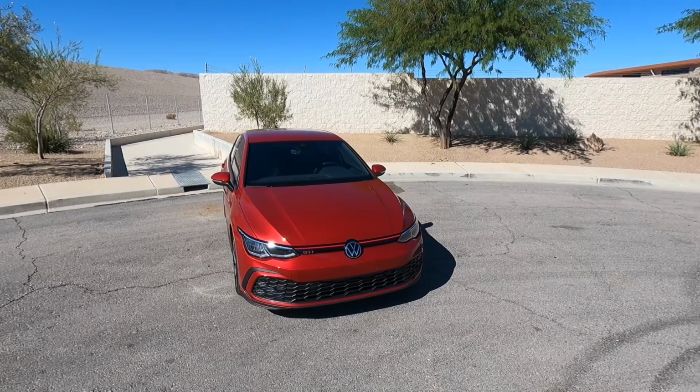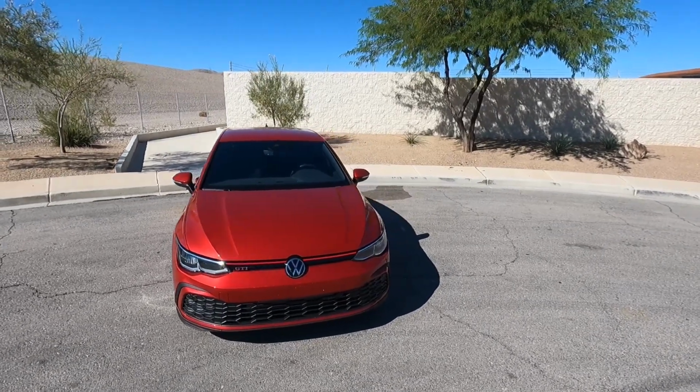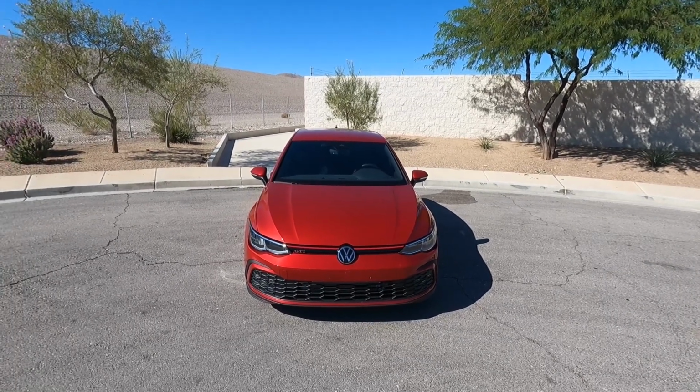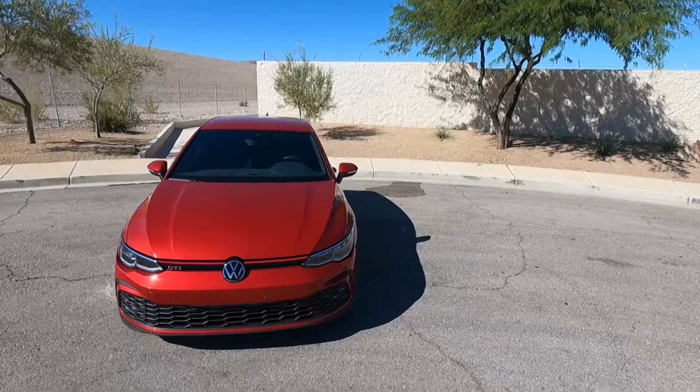So number one, I want to start off with the nice standard features that it comes with, both interior and exterior. All GTIs come with a lot of nice standard features. So first off, I want to start up here in the front.